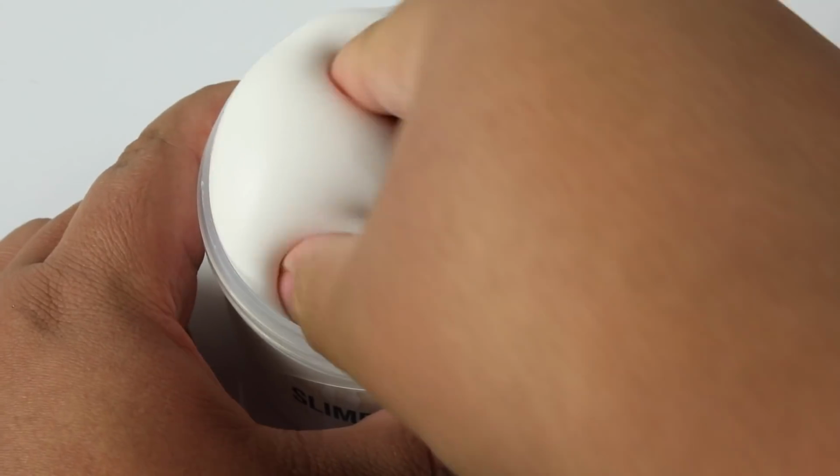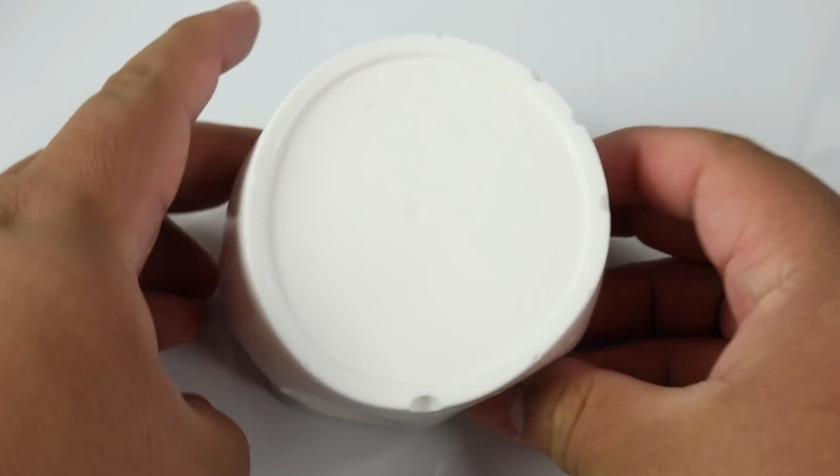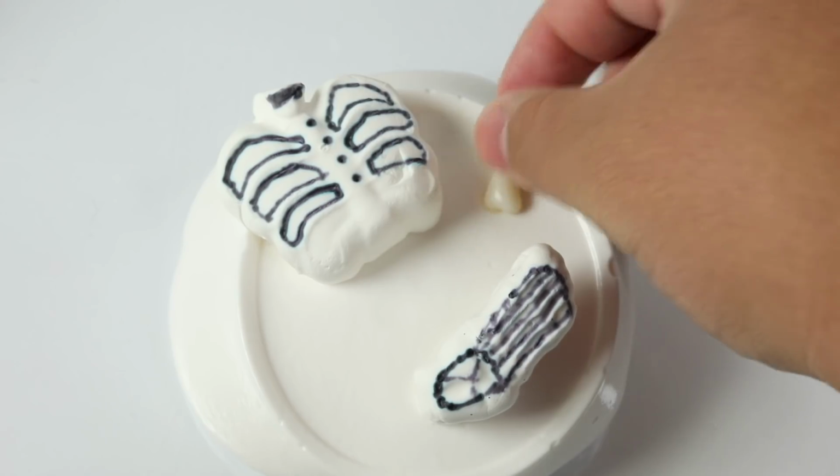So it starts off with this clay slime base scented like toasted marshmallow, which is one of my favorite scents ever. I love it so much. It's very sweet, yet also kind of smoky at the same time. I can't really describe it, but it smells really good.